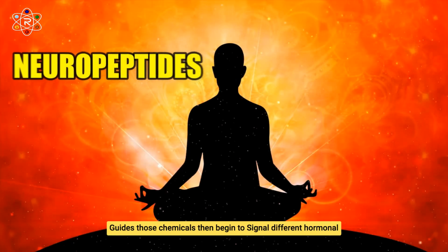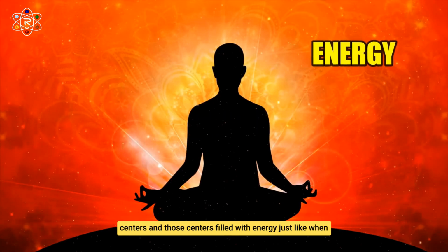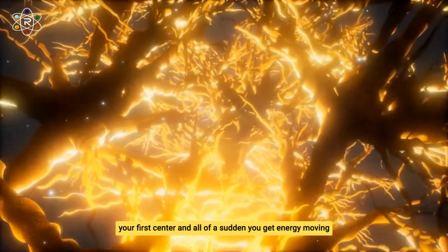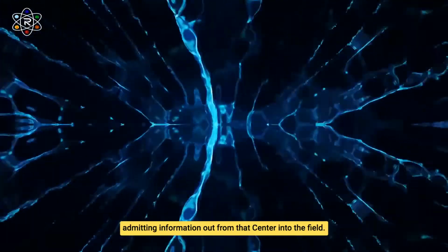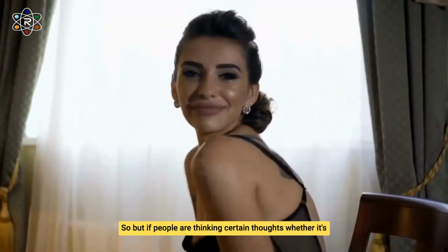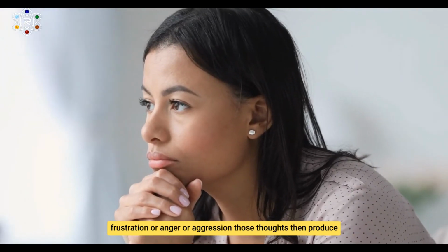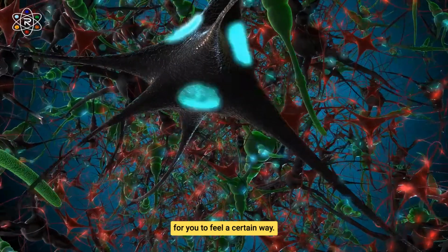Those chemicals then begin to signal different hormonal centers, and those centers fill with energy. Just like when you have a sexual thought, if you're having a sexual fantasy, certain neuropeptides are released to signal your first center, and all of a sudden you get energy moving into that center. And now, once energy's in that center, you're emitting information out from that center into the field. But if people are thinking certain thoughts, whether it's sexual thoughts or thoughts related to suffering or pain or guilt or shame, or thoughts related to frustration or anger or aggression, those thoughts produce certain chemicals that begin to signal certain hormonal centers for you to feel a certain way.